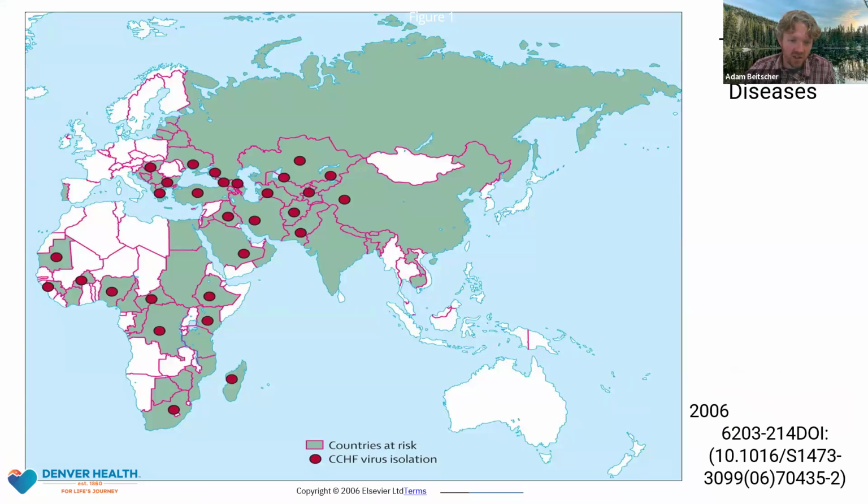Again, these are the countries that we consider at risk, all outlined by their borders, and the dots are where we have isolated CCHF. Of all the tick-borne illnesses, which we'll talk about later on, CCHF is the most widely dispersed geographically. As you can tell, it covers most of Africa, as well as all of Eastern Europe and Southwestern Asia. Next slide.